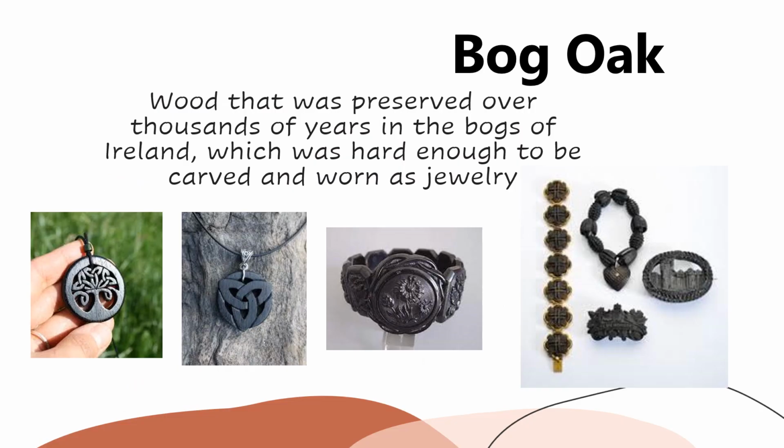Bog oak. Wood that was preserved over thousands of years in the bog of Ireland, which was hard enough to be carved and worn as jewelry. Bog oak is a type of wood that has been preserved over thousands of years in an Irish bog. This type of wood can also be found in Scotland and England. Bog oak is hard enough to be carved and worn as jewelry.